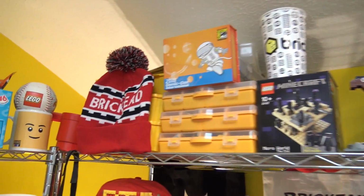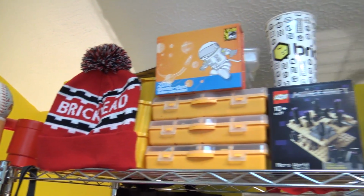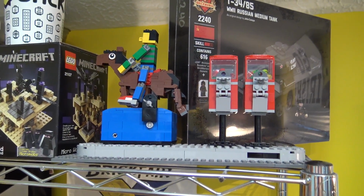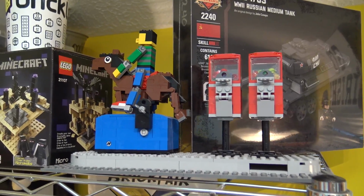So you can see the 2018 Comic-Con there. Here's a Brick Can hat for the Brickhead. You've got the Bricklink cup up there. This build here was actually a nice gift from Lego. We created some videos with them on the Lego Life app, and they sent us that as a gift after we'd created some videos with them.